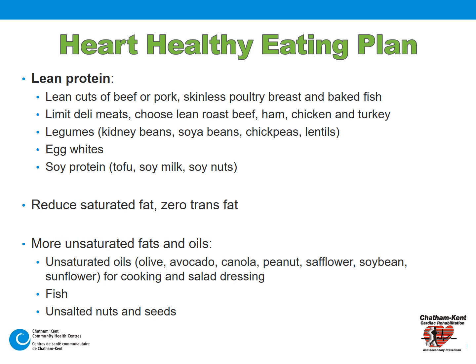Instead, we're going to substitute these with more unsaturated fats and oils. So unsaturated oils are those that come from olive, avocado, canola, peanut, safflower, soybean, and sunflower. And these can be used when cooking or when having additional fats such as salad dressings. We also get unsaturated fat from other foods such as fish and unsalted nuts or seeds.